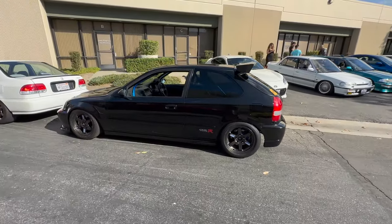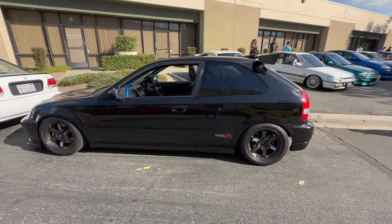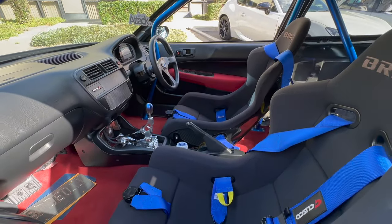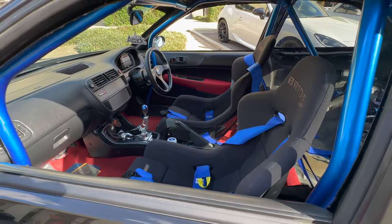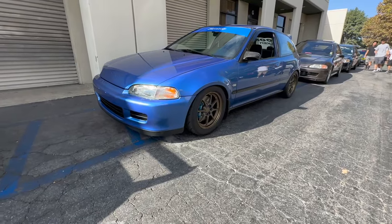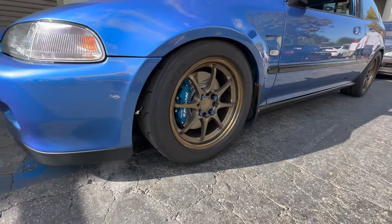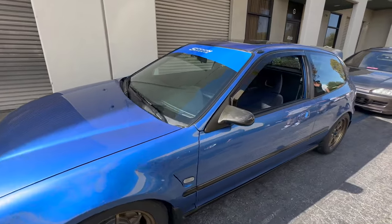I think this might be Angel's EK from Art of Attack. Thing's sick. Sheesh, look at that. Titanium shift knob. So dope. Ooh. This reminds me of Raul's old EG from Checker Sports. I love this setup though. CEs in bronze with Spoon calipers. Super clean.